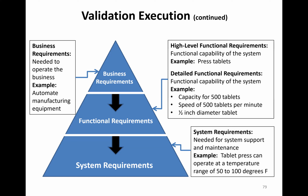The user says, I want to press tablets. Well, what does that mean? You break that down into detailed functional requirements and you specify exactly what that means. But don't forget, on the bottom, you have system requirements, non-functional requirements. These are needed for system support and maintenance. They are enablers of functionality. Without them, you cannot use the system.